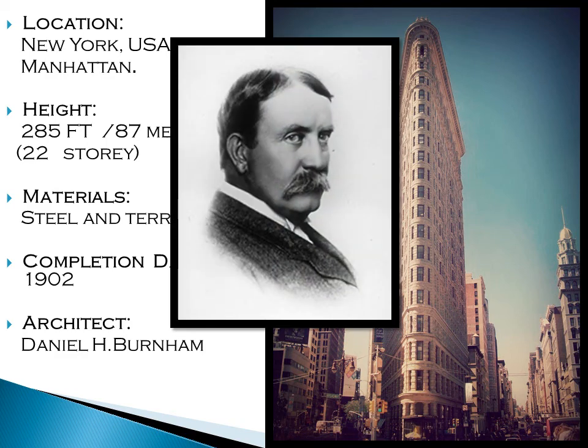The architect of this building is Daniel Hudson Burnham. He was an American architect and also an urban designer. He was born in Henderson in New York and raised in Chicago. He has designed several buildings including this triangle-shaped Flatiron Building in New York City, and he was also one of the architects of the first American skyscrapers, the Masonic Temple building.